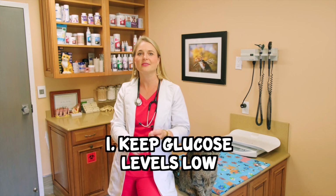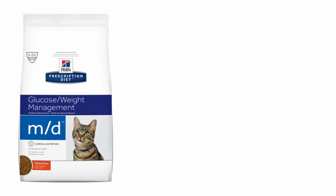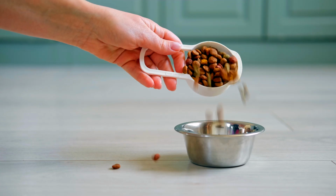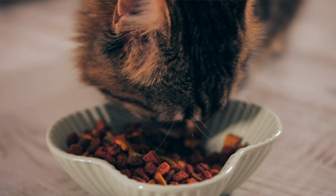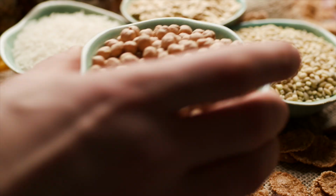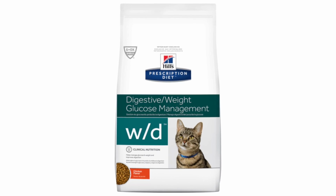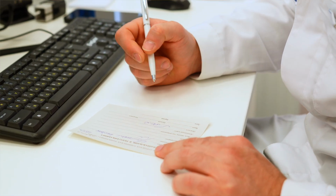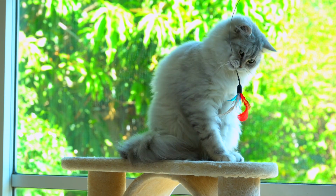So the first thing is a veterinary formulated prescription diet for diabetic cats. Hill's Prescription Diet MD Glucose Support, Purina DM, Royal Canin Glyco Balance. You see how all of these are focusing on sugar and regulating their glucose. And then one that I personally like that has a little bit of higher carbs than the other ones, Hill's WD. This one has worked miracles for me. I have prescribed this food a bunch of times and cats love it. It's high in fiber. It's a weight loss diet and that one has been really great.